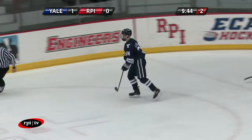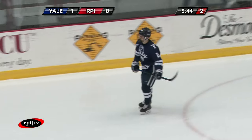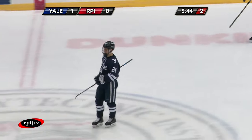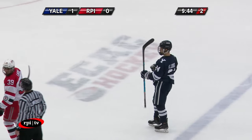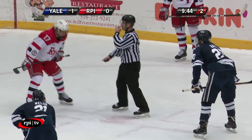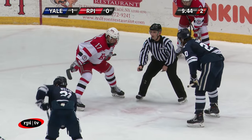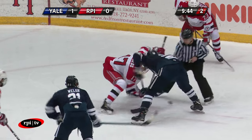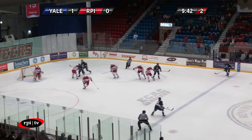So again, RPI tried to confuse the ref and have Gornal be the one to come back on for Laka, but no, Laka was the one who was on the ice, and he'll have to stay on here. So big face-off coming up for RPI. They're down the goal and stuck in their own zone right now, and another icing call. Yeah, 9:44 to go. Normally we get the break where they sweep up the shavings along the sides, but not with the icing. Not on the icing.